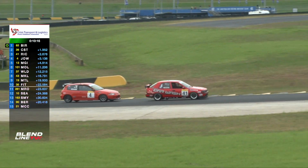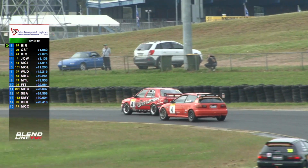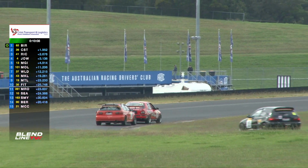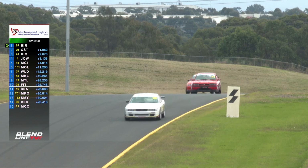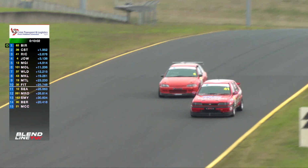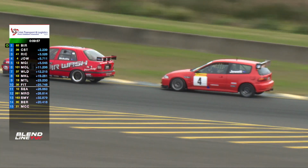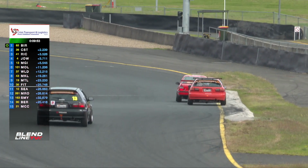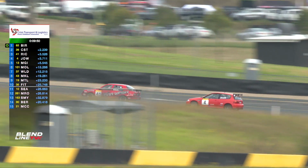A couple of locked wheels there between Ricketts and Jowett. And Jowett had to really pull out the stops, or he was going to go into the back of that Pulsar. Well, I was wondering which of them was most out of control, but both of them managed to gather things together. And Jowett's very keen to get past, isn't he? He seems to have the speed over Ricketts, and the Pulsar gamely hanging on to third place. So Ricketts is managing to hold on there.